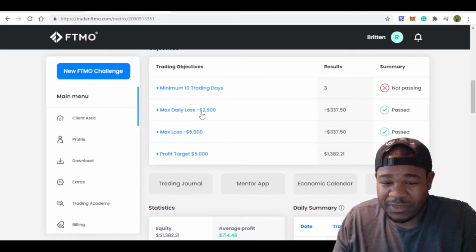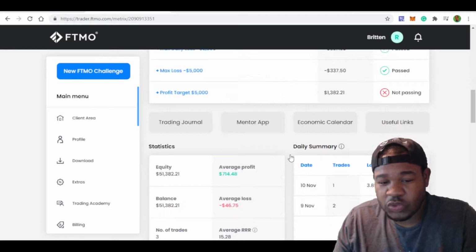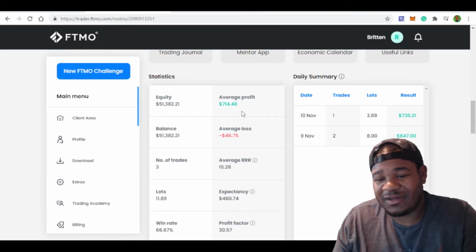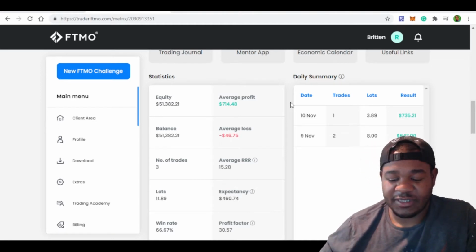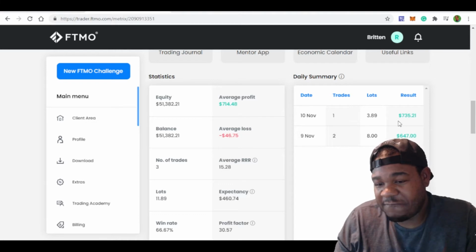We have to make sure we keep it no higher than drawdown at 2,500, which I don't think I will ever make. $5,000 is the most you can lose, which is 10% of the account. For my average win, it's around $714. Really, it's around $750, but there is a price on the trade, and that's just the average, guys. So let's go over to the trades I have made.